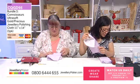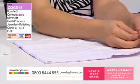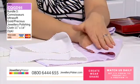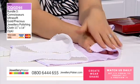And again, it's fab. It's the same system. It uses the same super soft technology and it feels amazing. It really does. Again, your white side is the side that has the anti-tarnish, and your coloured side is just the polish, or just your polishing side.